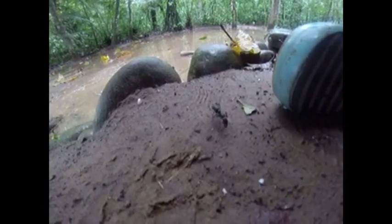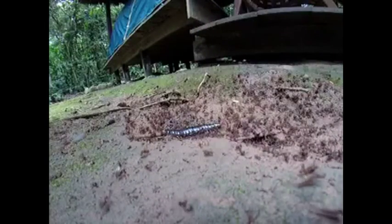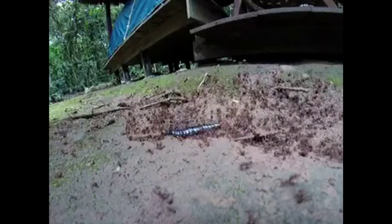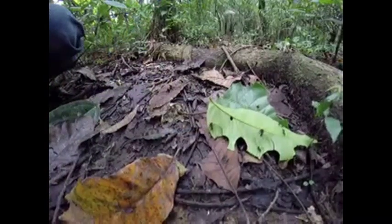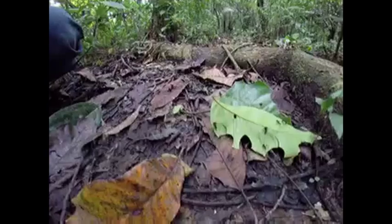Bullet ants. These are the biggest and wildest ants in the whole world. They're so big. These ants are eating a millipede. These are very interesting ants. They're eating it, and this is why we're tracking them all. We're near a camp. We're on a walk.